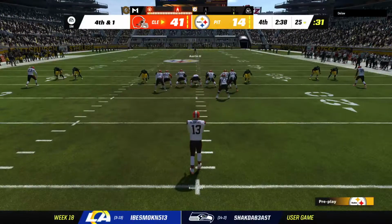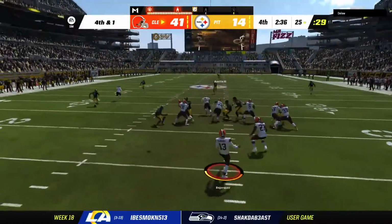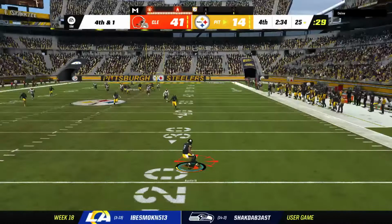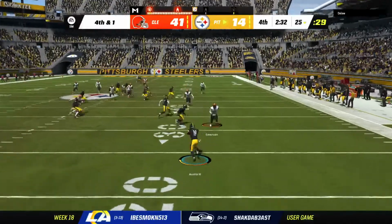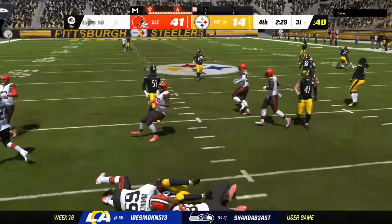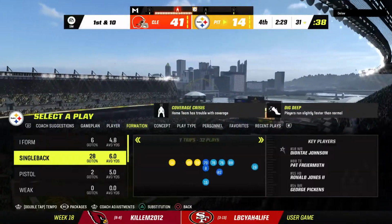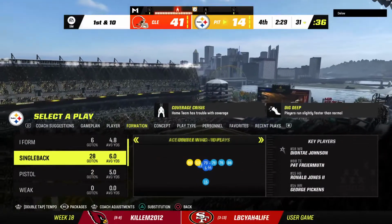The Browns send out their punter now as he'll punt it away for the second time. And he'll get this away into the icy winter air. Now Austin. It's a net of 40 there. A punt of 48 and a return of 8. And they will take over first and 10.